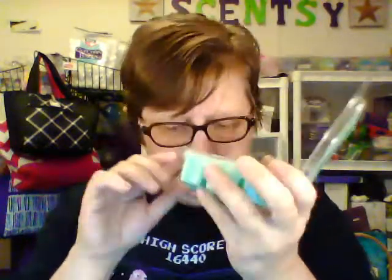Baja Breeze. It's a minty teal color. It's a tropical, very tropical smell. Oh, I love it. Very tropical fruits. And the description is enchanting blend of tropical fruits and flowers. So yes, that's another tropical scent. Baja Breeze. The next one is Bamboo Sugarcane.